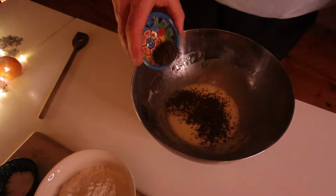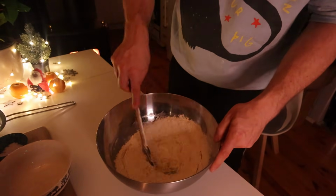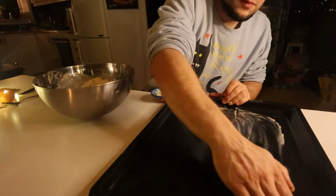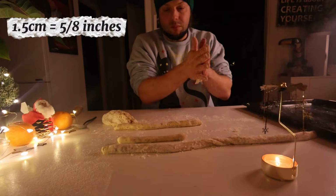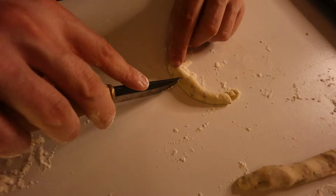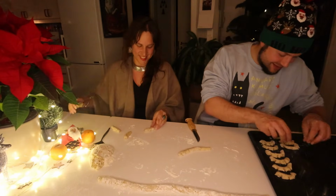Next, add the anise and the flour. Knead the dough until it's soft and slightly springy. Now roll the dough into long ropes about 1.5 centimeters thick and cut them into pieces about 5 centimeters long. Make 3 small cuts in each piece. Give them a little bend and place them on the buttered tray.